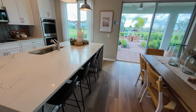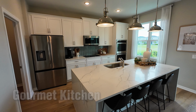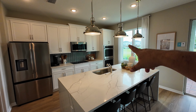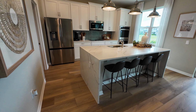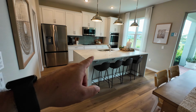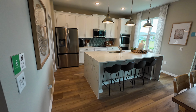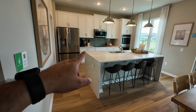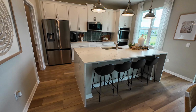Now you do have this beautiful kitchen. This is going to be a gourmet kitchen, right? Because you have the microwave and oven over there. But take a look at this waterfall kitchen island. This is really nice. I've seen this in some builders in other areas, videos that I've done in Ocala. Some builders are trying to implement this. It just looks very, very nice. A nice little luxury style kitchen island here.